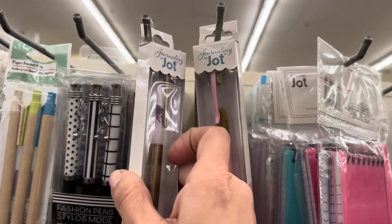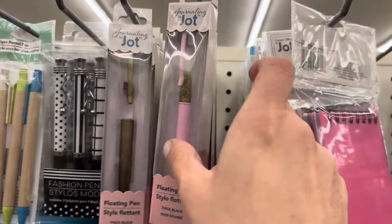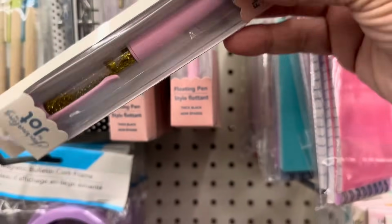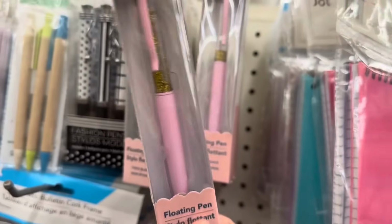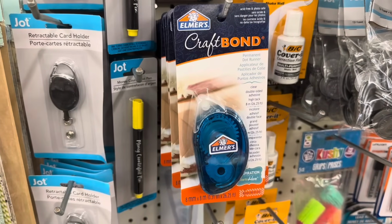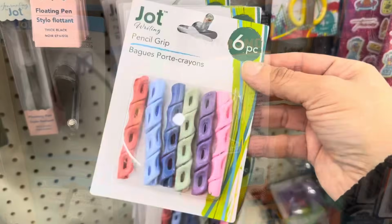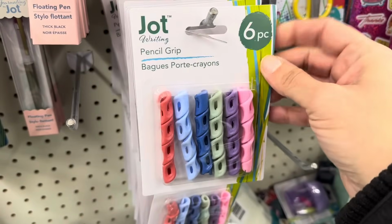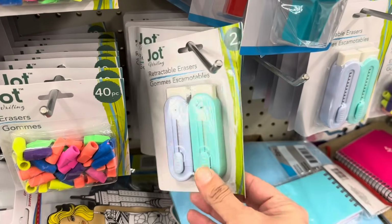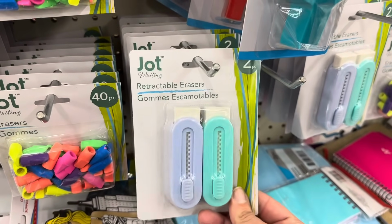We have these really cute journaling pens. One has like a floating rose in it. And the other one has this gold glitter. We have Elmer's Craft Bond. These really cute 6-piece Jot pencil grips. 2-piece of Jot retractable erasers.